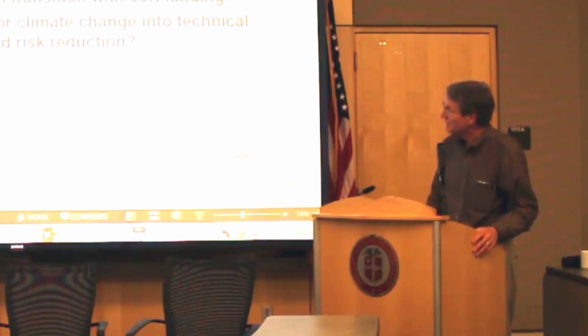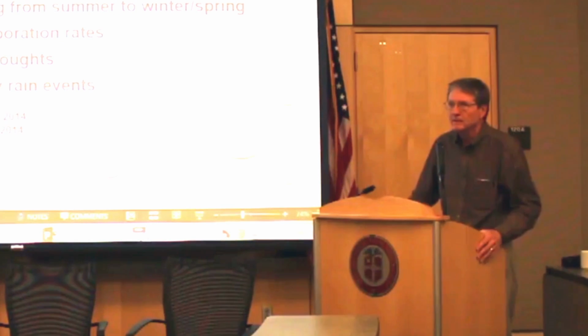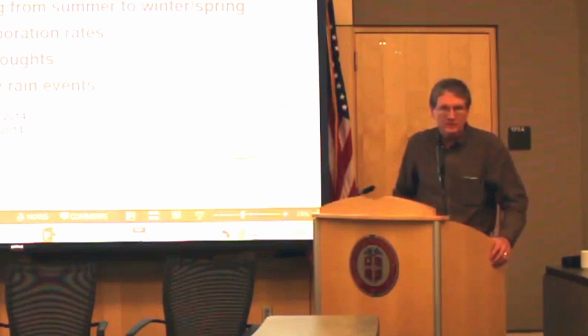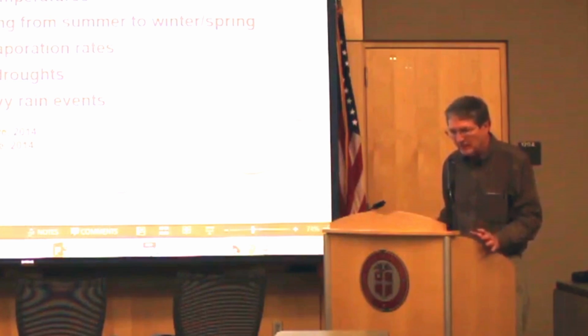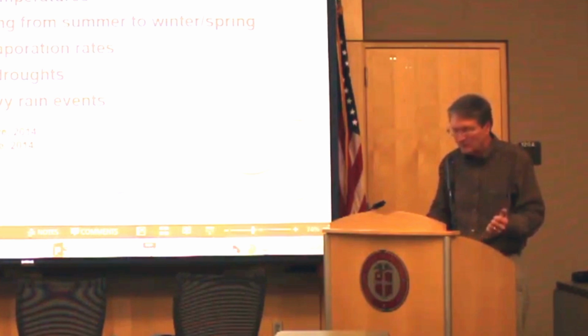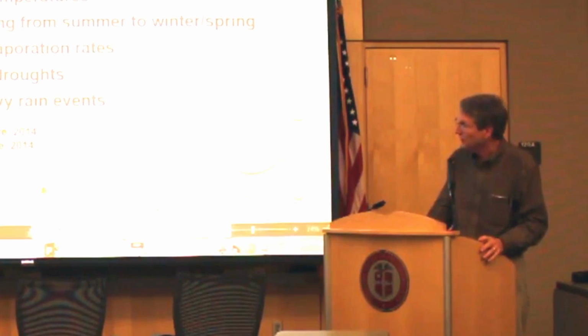And so climate does figure into this one, and you'll see an example. So the climate expectations that we are looking at for this area, of course, are warmer temperatures, higher evaporation rates, and stronger droughts, and so those have a direct, large impact on the crop production, the economics, and of course the water use from the aquifer.